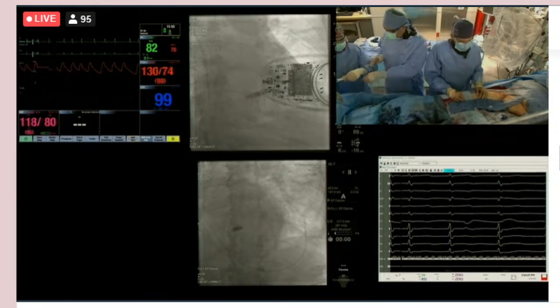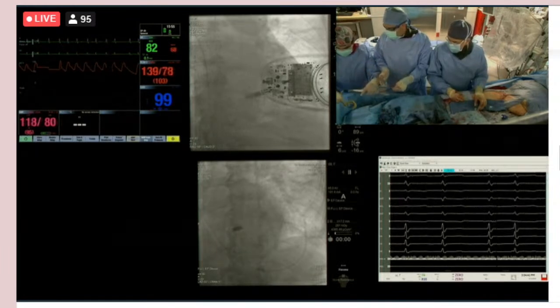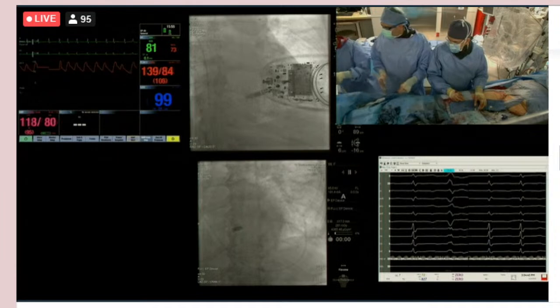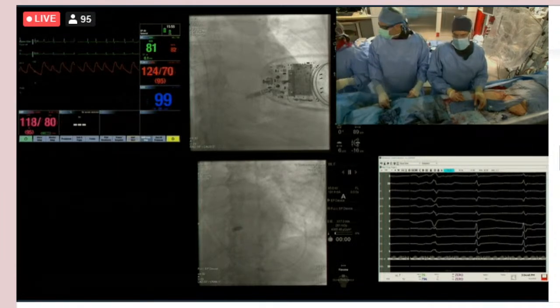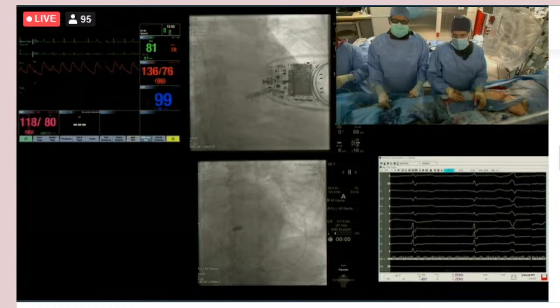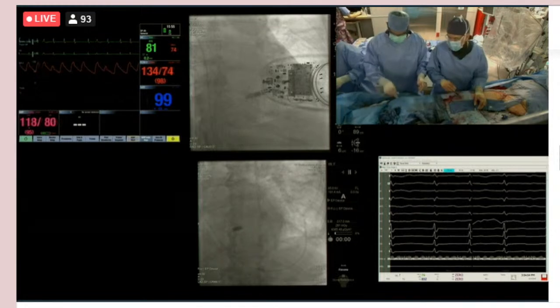Okay. Any comments or questions? Usually I try to aim for the mid-septum. Also, I have an echo machine here, and at the end of the case, I'll do a quick echo, looking at wall motion, and make sure there's no pericardial effusion.